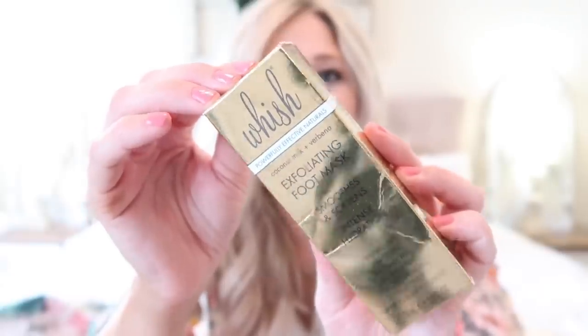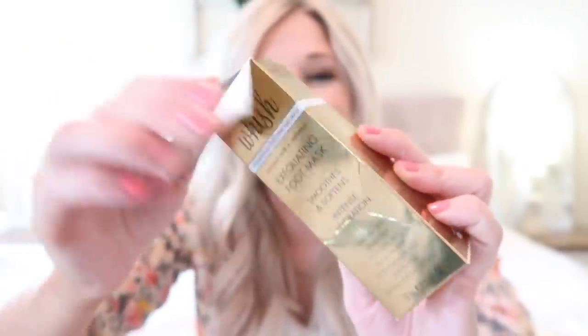It doesn't really have a smell to it, but I could see how this would be really helpful for like chapped lips and stuff. Okay, so this is the Whish Exfoliating Foot Mask.